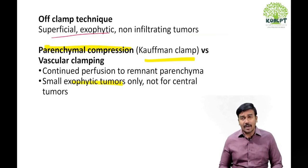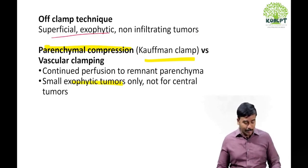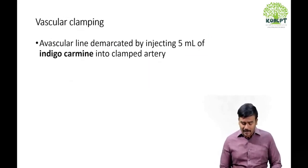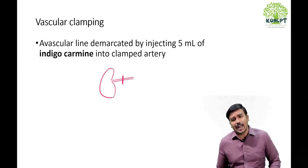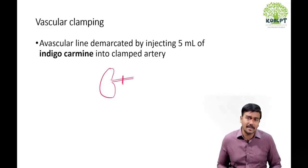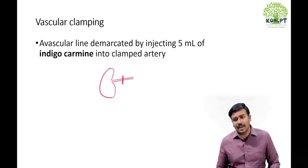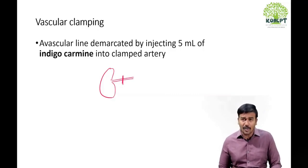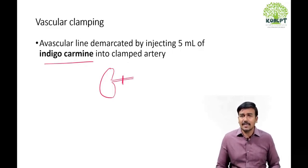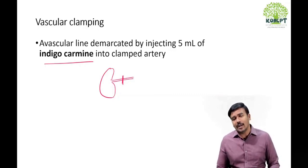So small exophytic tumors can be done by Kaufman clamp or parenchymal compression. If you do vascular clamping, this is a kidney and the renal artery is there, you clamp the renal artery. For example, segmental renal artery clamping is done, or entire renal artery clamping is done. To delineate the avascular line, you can put indigo carmine dye so that it gives clarity about the location of the avascular line, and accordingly we can do the procedure. This will be still more useful when you do a segmental clamping.